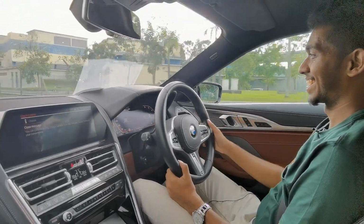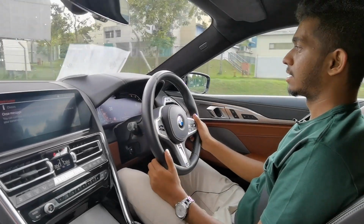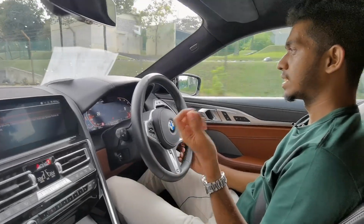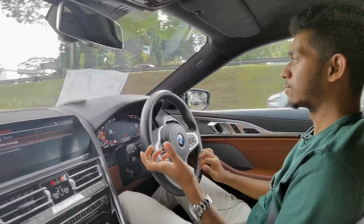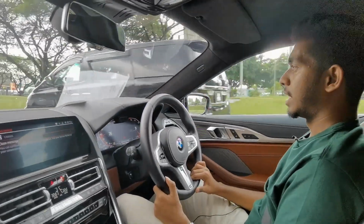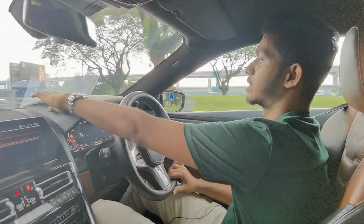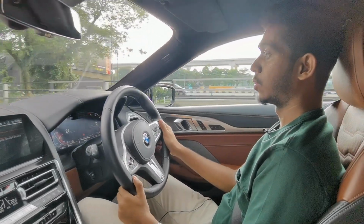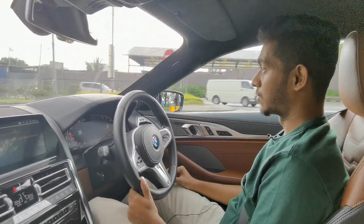You see? But let's see. In comfort mode, it is a lot. It still has that fast reaction. Even though it's heavy, you don't really feel the weight much. But it's still fast. But you know, the suspension softens up. Everything softens up, and it's... Oh wow. Oh wow. I didn't even feel anything. Well, that's good.